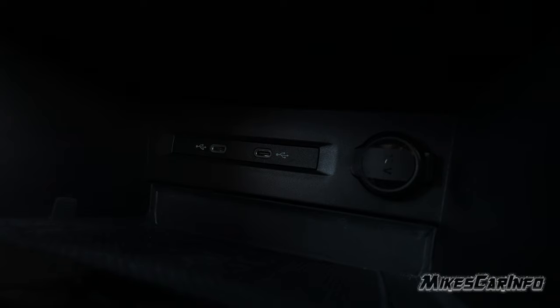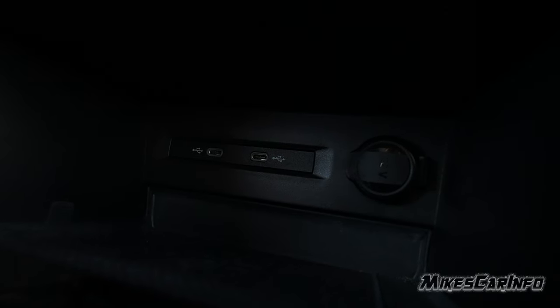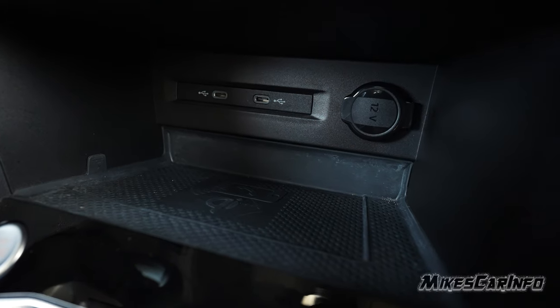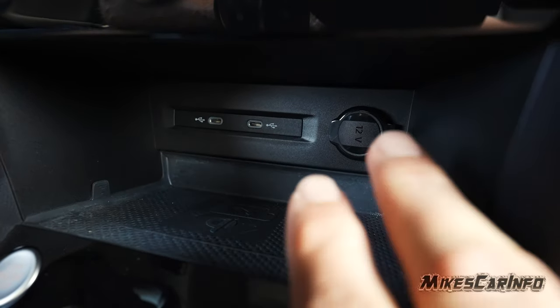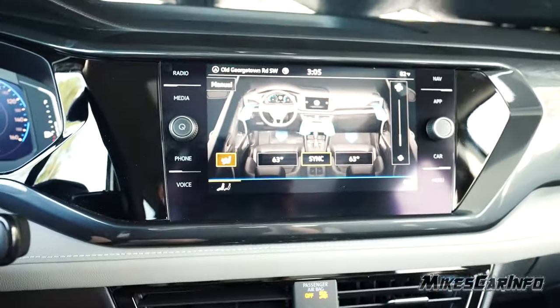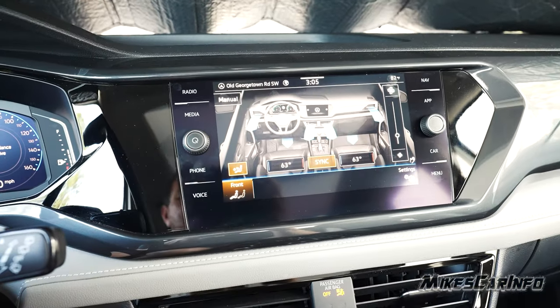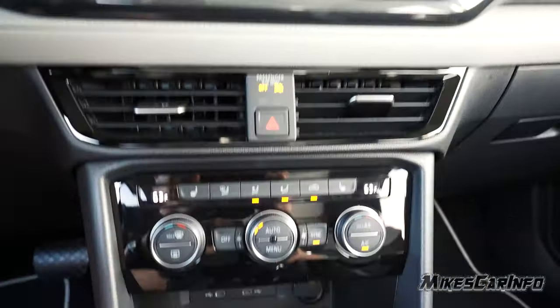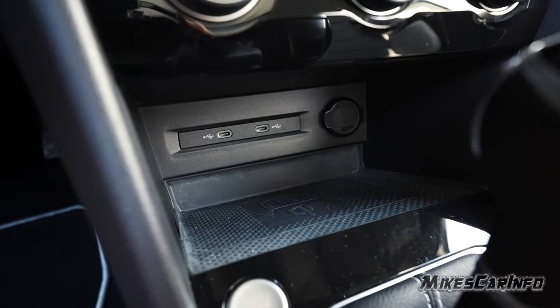All right, so down here there is a 12-volt power supply, and two USB-C ports, not a standard USB port. There's also a wireless charger here as well. Now, when you charge your cell phone wirelessly, you set it in there, and there's no status light. It doesn't tell you down here whether it's charging. It pops up on the screen, and it'll briefly say it's charging, but it doesn't tell you when it's fully charged. It doesn't give you any other indicators. You just throw it in there and hope for the best.